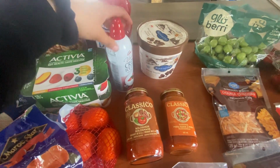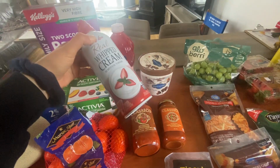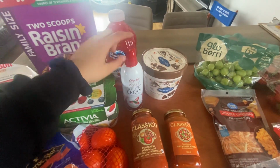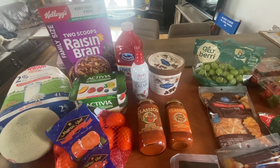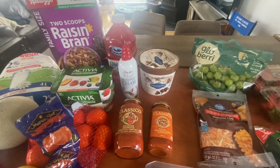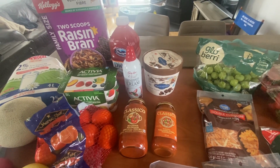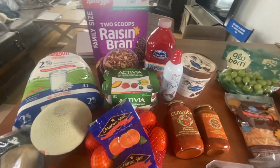And so I got this whipped cream in a can, was on sale for $3.50. I think it's usually just under $4. I got that because we're going to be having people over for dinner, and I'm planning on making a dessert. And my dog loves her pup cups, but I'm trying not to go to Starbucks so much. So I think that will help, at least for me.